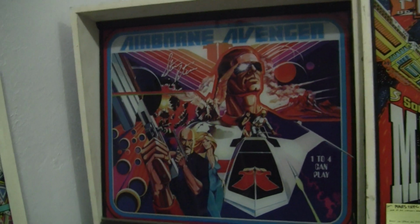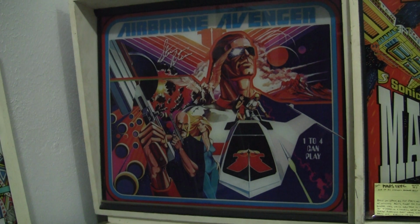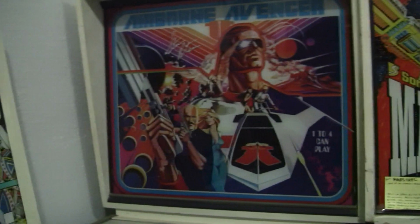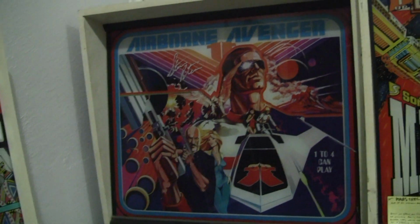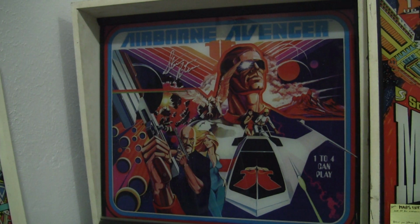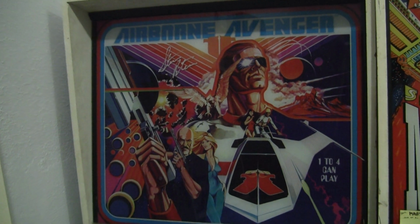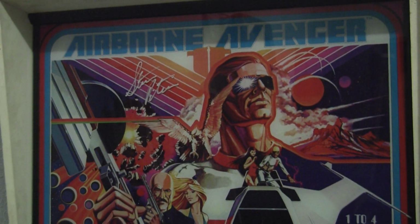So one particular time I was at the Texas Pinball Festival and I was wandering around, and it's a big, why is that thing doing that? Oh, okay, sorry. And there's something special about this game too. I'll show you. It's pretty cool. You'll notice there's a signature right up there on the upper left next to the guy's head. Whose signature is that? Anybody want to take a guess?